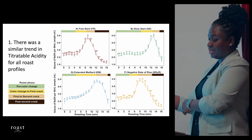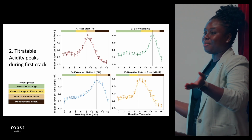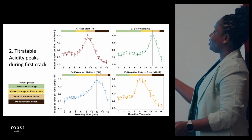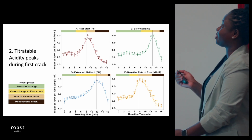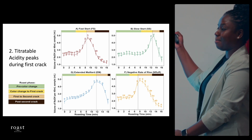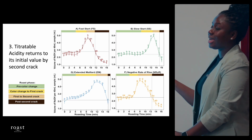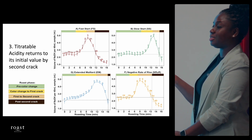Another result that we saw was that the titratable acidity always peaked at first crack. So if you take one thing from my talk today, it should be that when you are roasting, first crack is when your coffee is most acidic. These vertical bars here show when first crack starts. You can see that the sample right after first crack is where you have the peak, or the maximum titratable acidity. The third result that we had was that by the time you get to second crack, the titratable acidity has come down to almost the initial value that you started with.